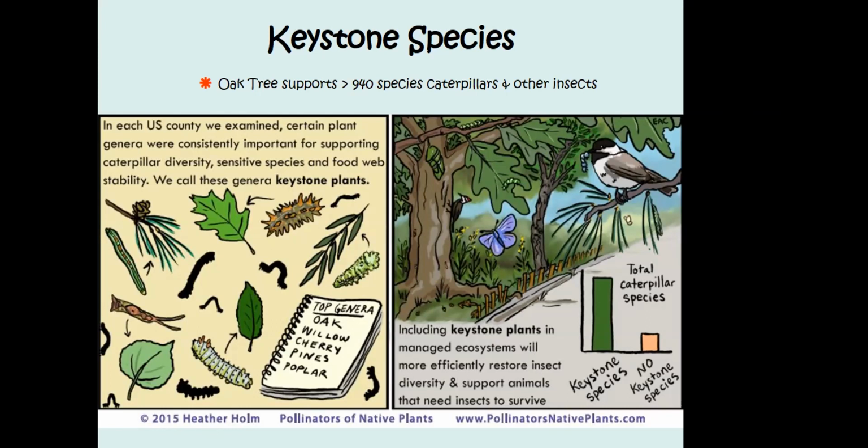The picture on the right shows a graph which illustrates that yards with no keystone species produced 75% fewer caterpillars and 60% fewer breeding chickadees. And the chickadees that did still breed in those yards produced fewer eggs and fewer fledglings survived.